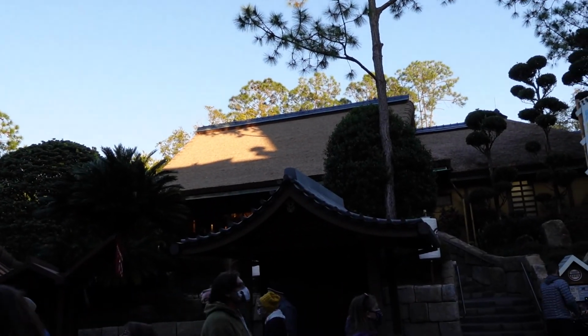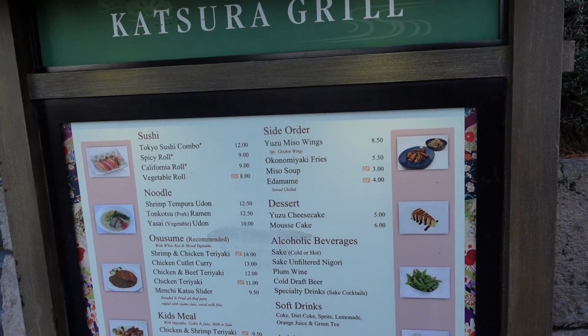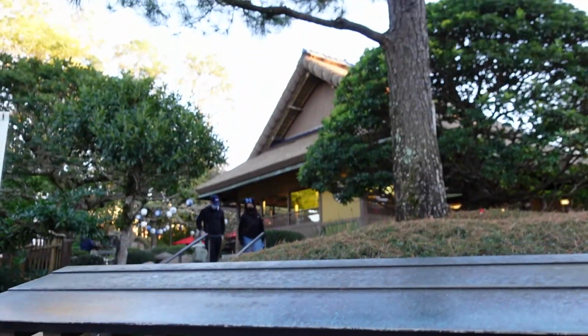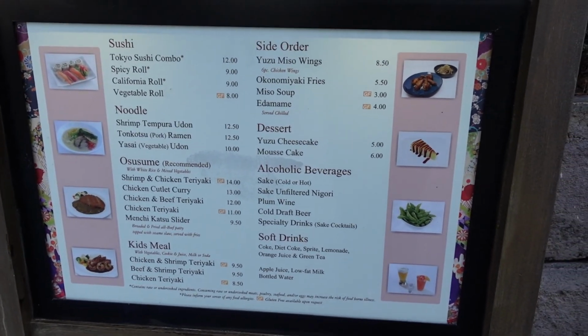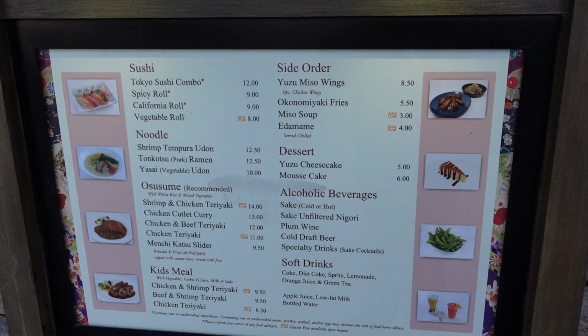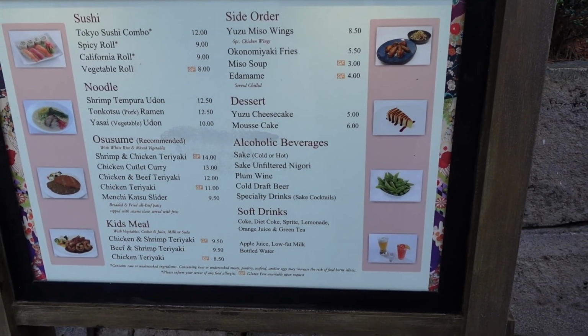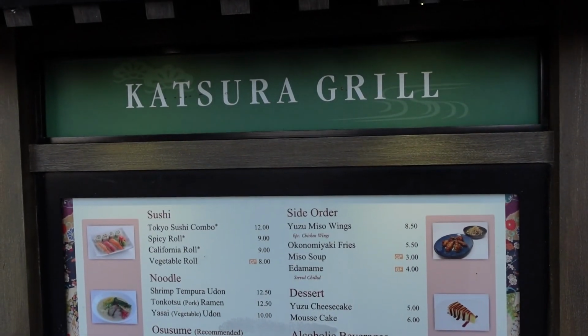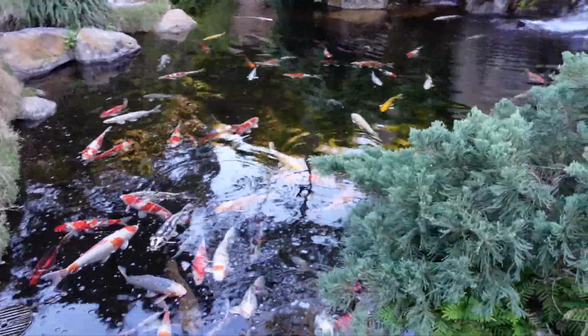You know, there's a quick serve restaurant up there too, which is kind of good. This is the Katsuhori Grill, which is the quick serve restaurant up on the hill up there. You see their menu. What do they have? Sushis and noodles. That's the Katsuhori Grill, the quick service. Let's take a look at the pretty koi fish. Look at the size of those koi.